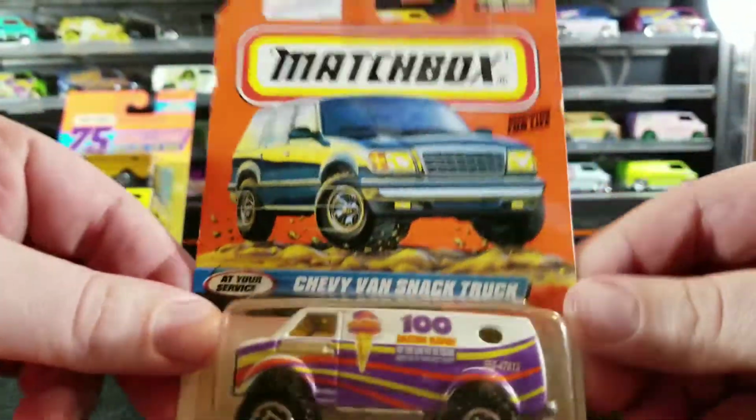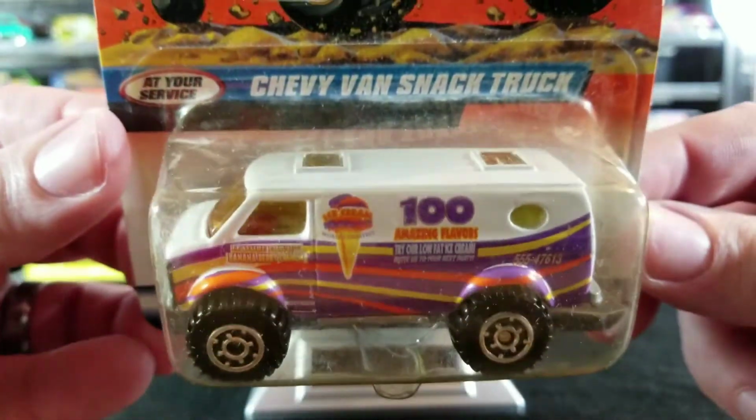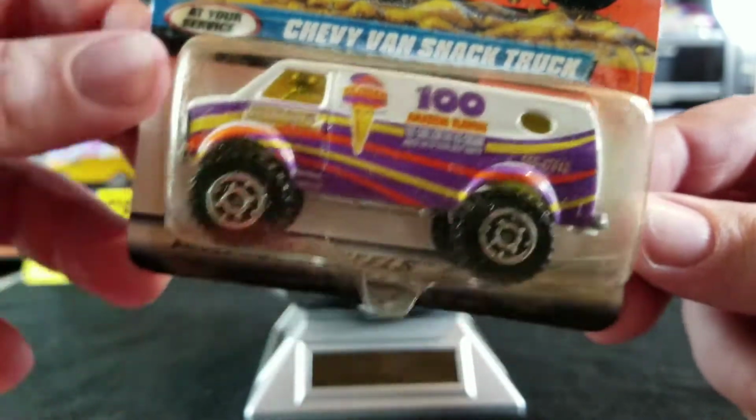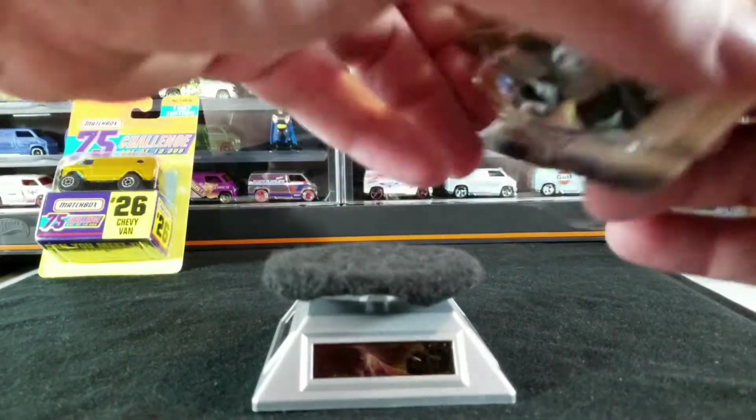Another 4x4 Matchbox I didn't have is this ice cream version, Chevy Van snack truck. It's got the ice cream cone on the side, I think. I think that's what it is. Let's take a closer look and find out.